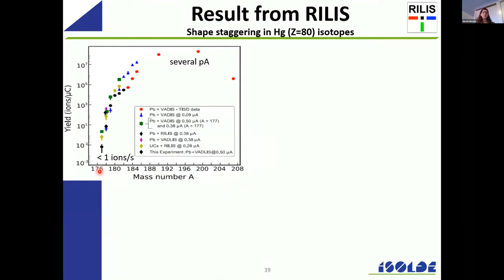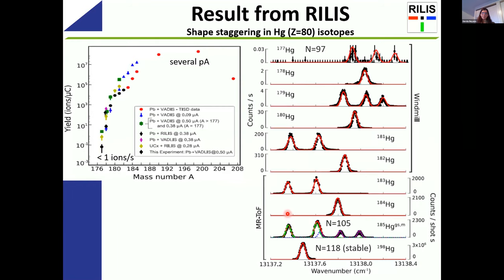mercury on the very neutron deficient side, produced at less than one ion per second, up to the line of stability towards N=126, the closed neutron shell gap, where the beams are produced in the order of several picoamps of intensity.